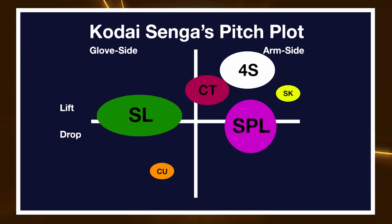And given that I've actually seen some of his NPB data, I think that provides me a unique perspective to dig into what he throws, what I think will translate to Major League Baseball, and potentially what some of the red flags are. So let's dig in.